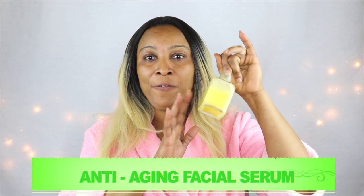So here is our facial serum, and you want to make sure to always give it a shake. And you're going to take a little, not a lot. And you're going to rub it in your hands and you're going to apply it to your face. And you're just going to pat it in your skin. Remember, this is a water base, so it's not going to be greasy. You're just going to pat it on.